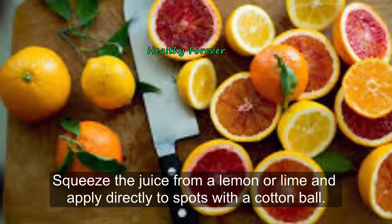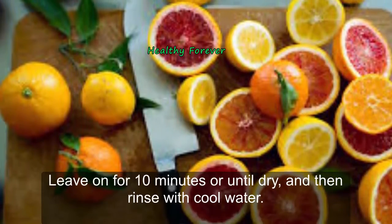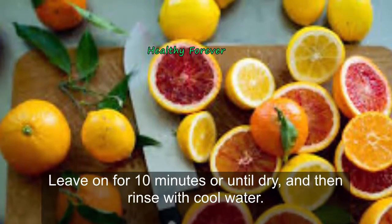Squeeze the juice from a lemon or lime and apply directly to spots with a cotton ball. Leave on for 10 minutes or until dry, and then rinse with cool water.